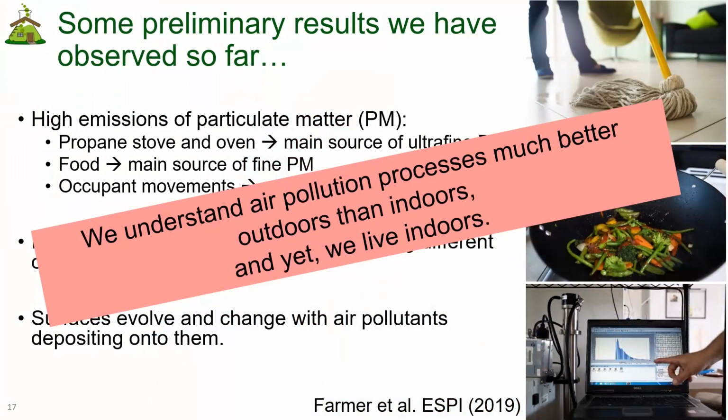There were many interesting chemical reactions taking place when cleaning activities were involved, and we're still digging through those data to see what that really might mean for human health and indoor chemistry. And also the role of surfaces. They evolve and they change as air pollutants interact with them and as we perform activities indoors. And the other speakers will cover that quite a bit.